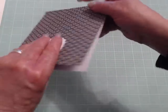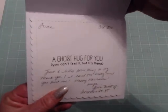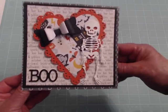I never expected that this would come to me. Anyway, it says a ghost hug for you. You can't feel it, but it's there. So cute. So thank you so much, Erica. I read this, and thank you so much. And you're most welcome as well.